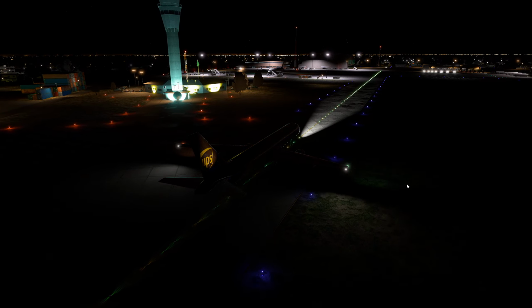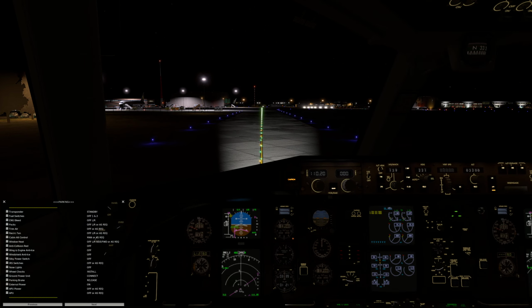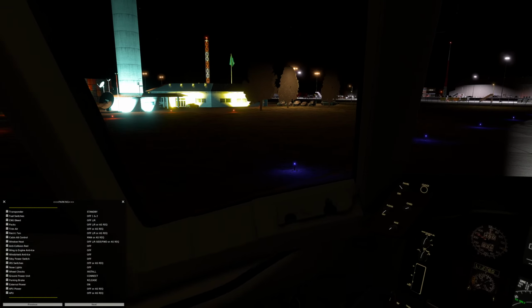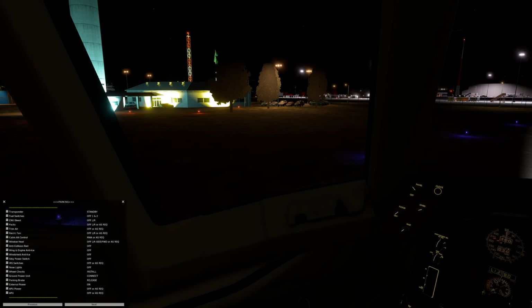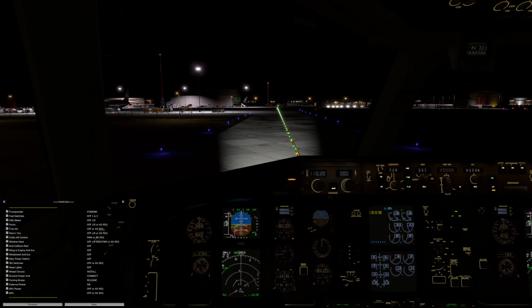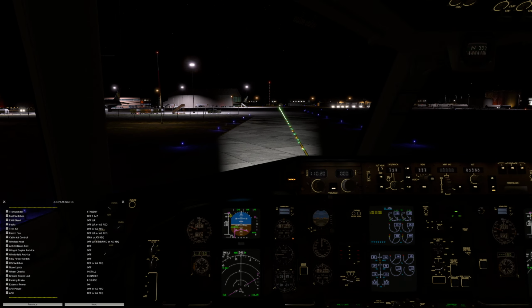Beechcraft calling NorCal on your number. 19er Alpha Alpha, NorCal approach, standby. You ready to taxi? 19er Alpha Alpha, Roger.